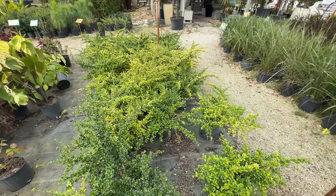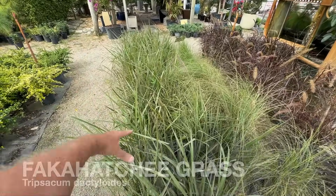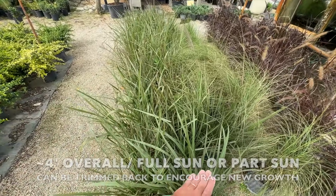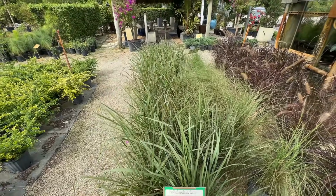And over here is the Fakahatchee grass. It's a Florida native, wonderful plant. You do need to trim it down after a few years. It'll get a little bit taller than this. Some people like to cut it halfway to encourage new growth to flush out over time.